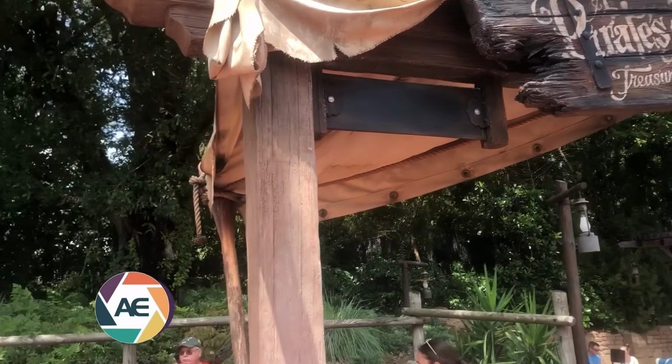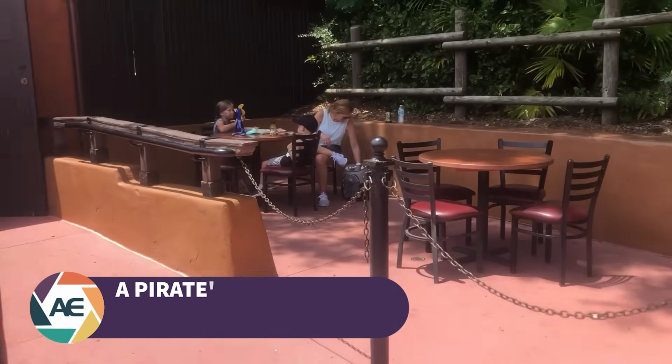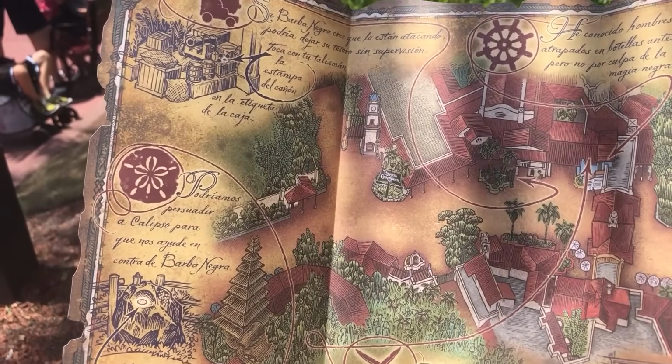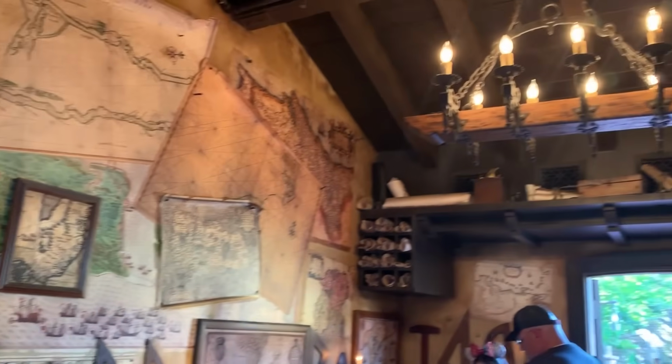And my favorite game is A Pirate's Adventure, Treasure of the Seven Seas. Sign up for this one for free on the edge of Adventureland and Frontierland. In this game, you'll team up with Captain Jack Sparrow to scan interactive points around Adventureland in search of treasure.